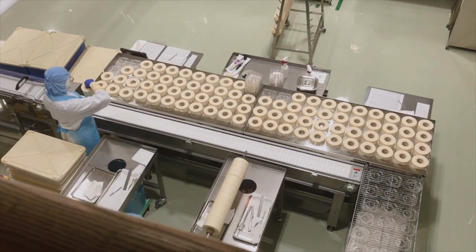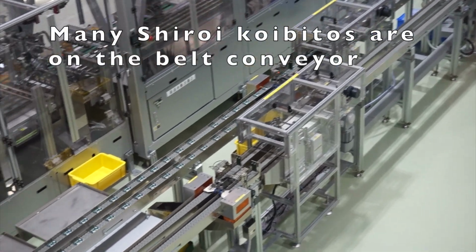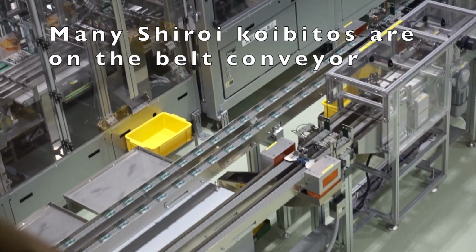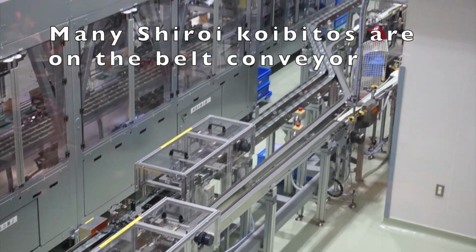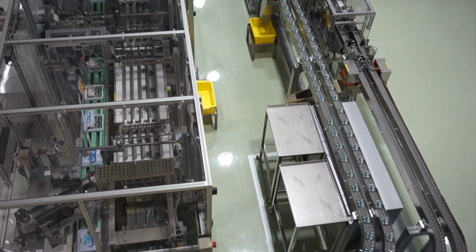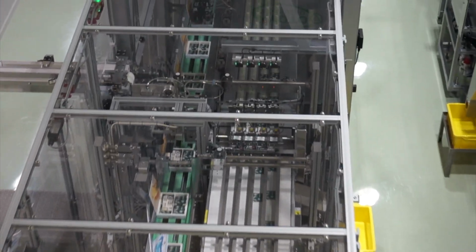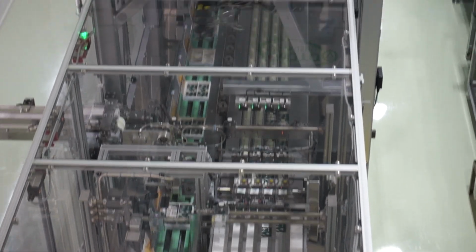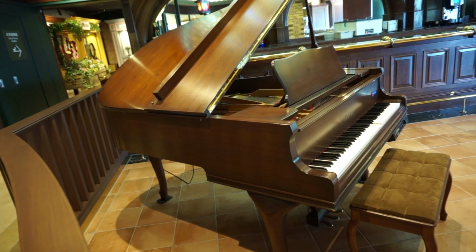This day was a weekday and it was not so busy. I joined the factory tour. It was only me who joined the factory tour, so a guide was explaining how to make Shiroi Koibito and the history of it just for myself. It was a great experience for me. I really recommend and love Shiroi Koibito.